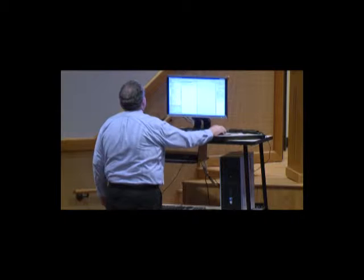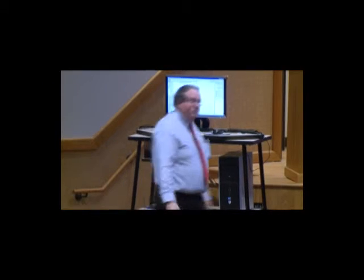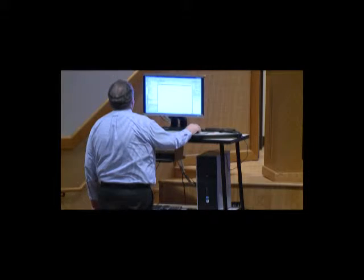Click on OK. And now I have a copy of my old mailbox as a personal folder. There's nothing in it, though. Once I have that, then I can start moving. I can move my junk email.